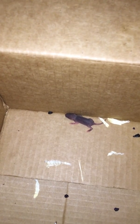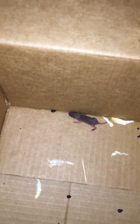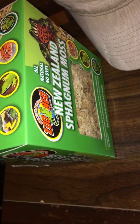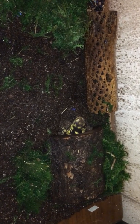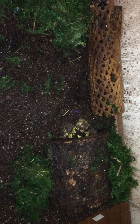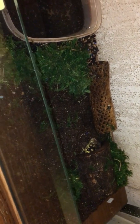I'm gonna feed my tiger-barred salamander a mammal. I'm gonna add some sphagnum moss. It's got a new little terrarium. That's him. He's been eating tons of crickets and hornworms and beetles and roaches and all sorts of things. And now he's gonna eat a mammal.